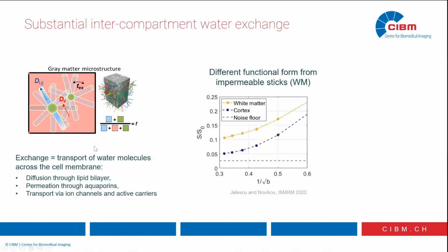The reason we cannot neglect it is that there is a clear signature of this exchange in the MRI signal itself. So here, if you look at white matter, how it behaves at high b-values, so if you increase your diffusion weighting, this is 1 over square root of b, so high b-values are here. An impermeable stick will really follow a linear functional form as a function of 1 over square root of b. This is of course the case for white matter, you can see it's linear, and this justifies the assumption of impermeable sticks for modeling axons in white matter.